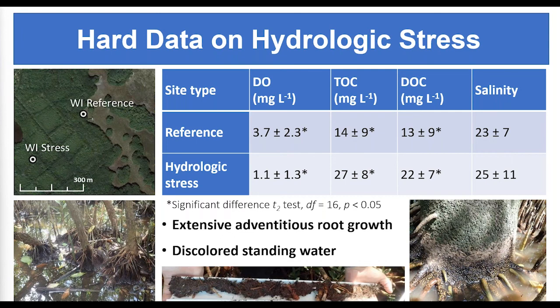So we know that these systems have less dissolved oxygen at stress sites. We know that the concentrations of total and dissolved organic carbon in the pore water are higher at stress sites than reference sites. That gives you a good indication that the carbon in the soil is actually leaving the soil, breaking down and turning into a liquid phase, basically. And there was no difference in salinity, so this is hydrologic stress, but there's really no salinity stress or any other combined factors.